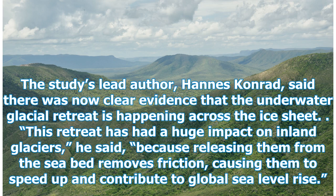The study's lead author, Hannes Konrad, said there was now clear evidence that the underwater glacial retreat is happening across the ice sheet. This retreat has had a huge impact on inland glaciers, he said, because releasing them from the seabed removes friction, causing them to speed up and contribute to global sea level rise.